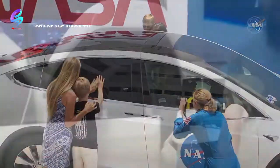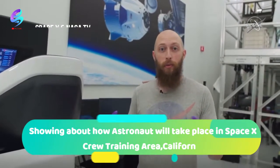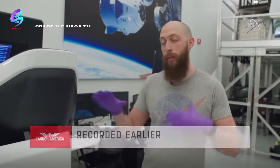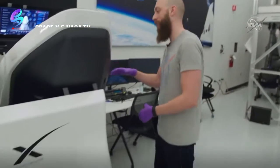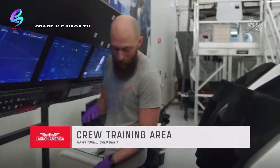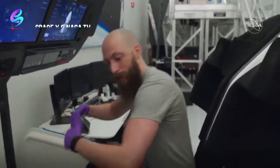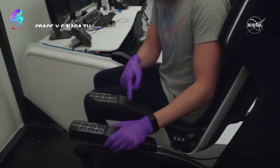Oh, my gosh. So we are up in the crew training area. This is right where Bob and Doug have been training over the last several months and even years to get ready for this flight. There's a couple of things in the room that we're going to show you real quick. We're going to start off with the cockpit simulator. Now, there are four seats inside of Dragon, the way it's configured. The two in the middle are the commander and the pilot's seat. So this is the commander seat. This is where Doug Hurley is for this flight. And this is the pilot seat. This is where Bob Behnken is.